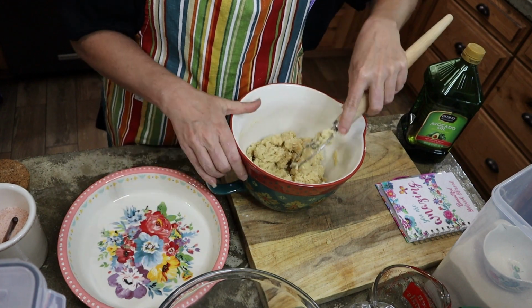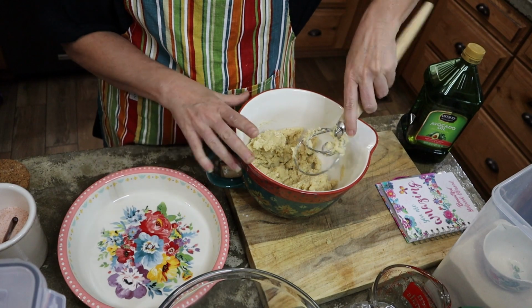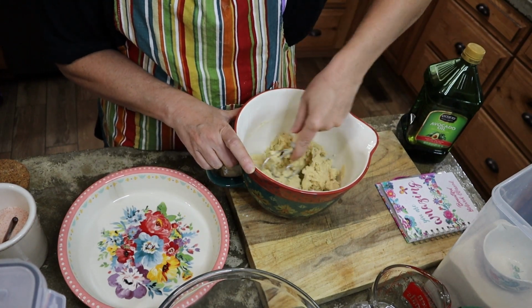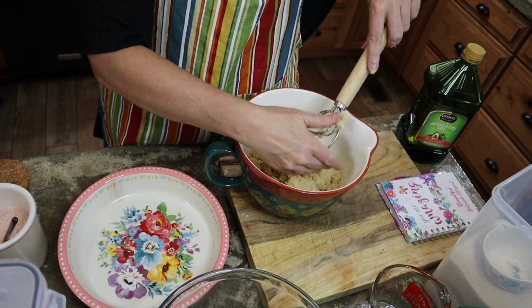You can just make this in your pie dish, not double the recipe and just have a bottom crust and just do it all in your pie dish. I do that for my chocolate pie. Yep, I think that's good. Okay.